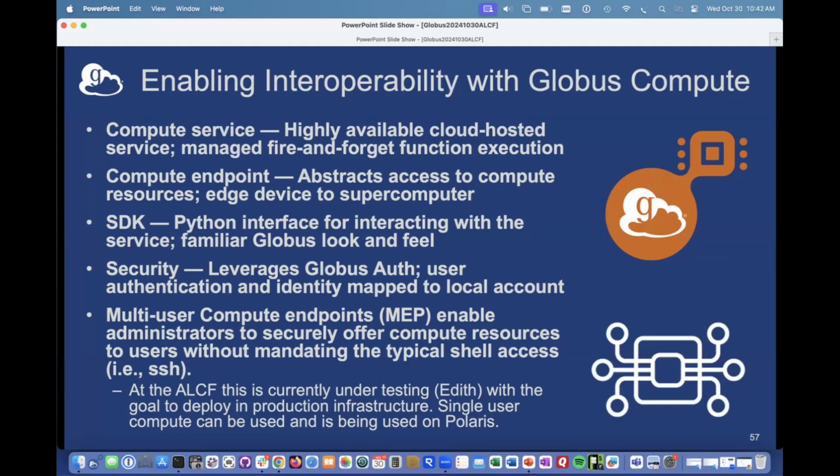We've got the SDK written to it, so if you want to code to it, you can do that. Security leverages Globus Auth, just like everything else in Globus. And we've now added multi-user compute endpoints. Before it was all single user.